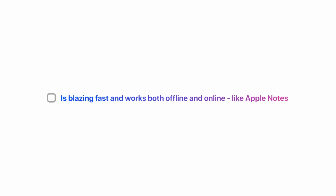It is blazing fast and works both offline and online like Apple Notes. This is the advantage of an app being built natively for iOS, iPadOS, and macOS. It guarantees a fast and responsive experience because these apps are built natively for these platforms. Plus, yes, you can work on your documents online or even offline. You can continue editing on Craft even with no internet connection.